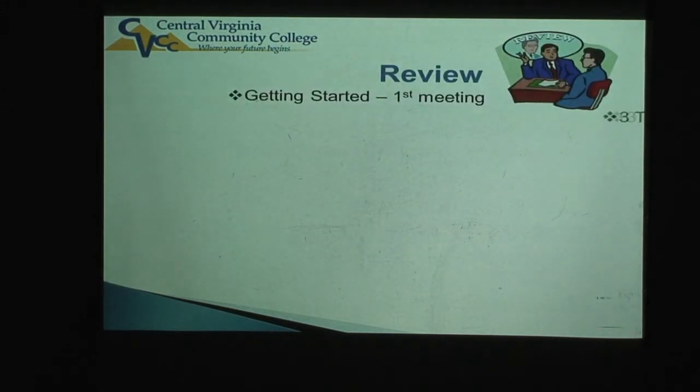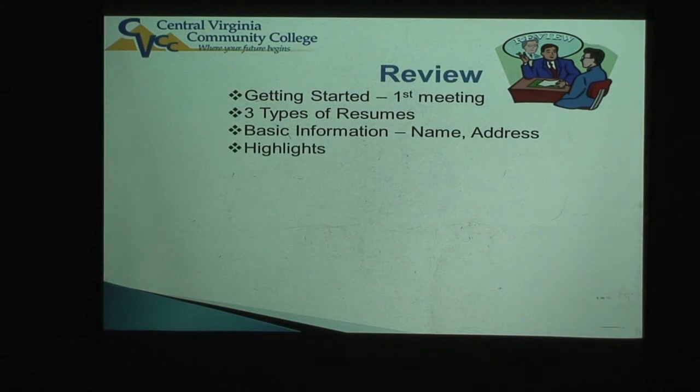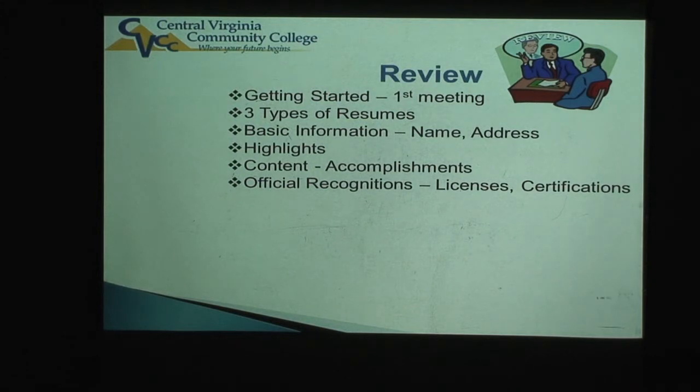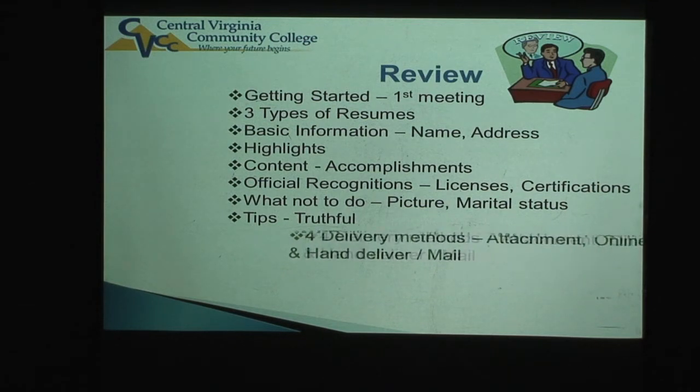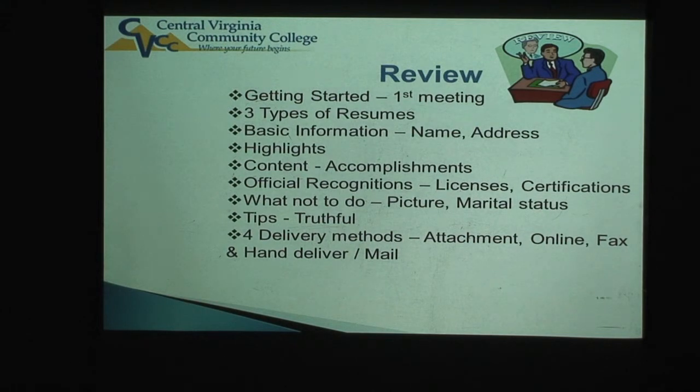Let's review. Getting started. First meeting. Three types of resumes. Basic information: your name, your address, your email address, phone number with area code, your highlights, your content, which includes accomplishments, your recognitions, and any certifications that apply to the position. Very important. What not to do: put your picture, number of children you have, your marital status, your religious affiliation. Be truthful, always be truthful. Delivery methods: electronic, fax. A lot of employers today will allow you to download your resume and it populates the application. So convenient.